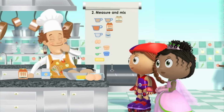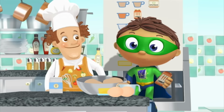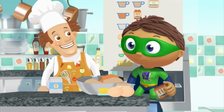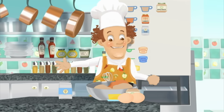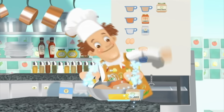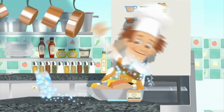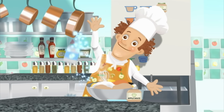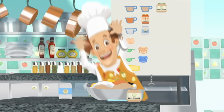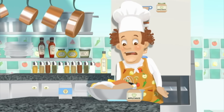Measure 1 cup of mushed carrots, please. Joy's favorite, mushed carrots. Now the rest of the ingredients. Do your thing. 2 eggs, crack. 1 stick of butter, in. Hooray! And now we mix everything together. Okay, ingredients, mix. Come on, ingredients, mix.